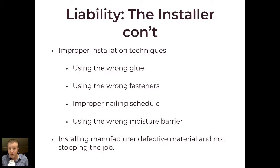Using the wrong moisture barrier. Maybe they think it's still 1967 and they're using red rosin paper instead of the right moisture barrier paper if it's being nailed down. Just a side note, we ship moisture barrier paper free with every floor that we sell. So if it is being nailed down, we will send for free the recommended moisture barrier, so they don't have to worry about that necessarily. If it's being glued down, though, it's a different situation. The installer should know how to do that.